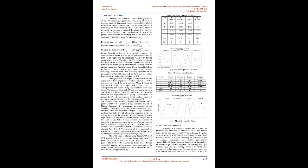6. The objective of this project is to reduce alphacase depth and surface roughness. Therefore, the smaller-the-better characteristic is used, shown in the equation. Table 4 shows the experimental results for alphacase depth and the corresponding S/N ratios using the equations mentioned above. The response table and S/N response graph for alphacase depth are shown below. Regardless of the lower-the-better or the higher-the-better quality characteristic, the greater the S/N ratio corresponds to the smaller variance of the output characteristic around the desired value.